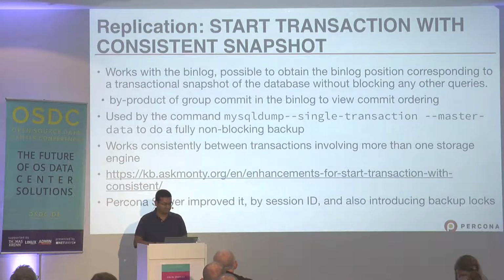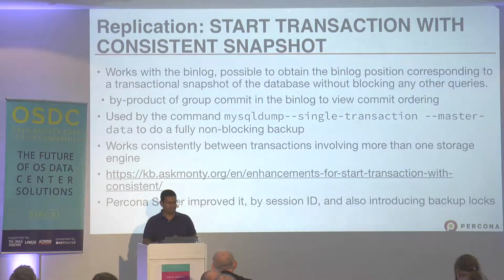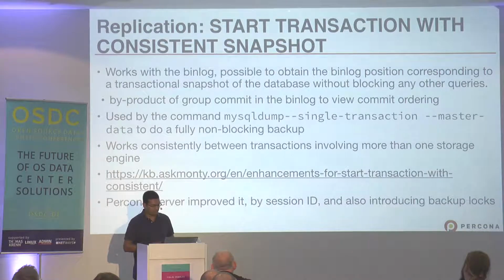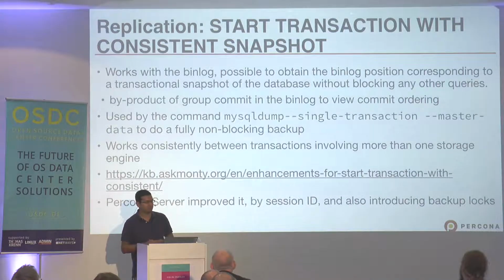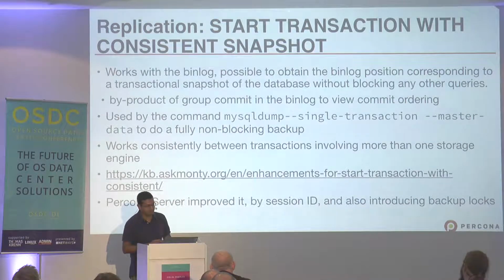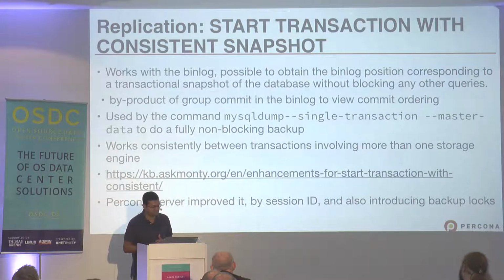Then there's START TRANSACTION WITH CONSISTENT SNAPSHOT. Now this is available in MySQL 5.7, Percona Server 5.6 and 5.7, and MariaDB 5.3 and greater. Basically, the enhancement allows you to make binary log positions consistent with InnoDB transaction snapshots. The feature is definitely useful if you're trying to obtain a logical backup with correct positions without having to run FLUSH TABLES WITH READ LOCK. The binary log position can then be obtained via several newly implemented status variables. Typically, they are binlog_snapshot_file and binlog_snapshot_position.